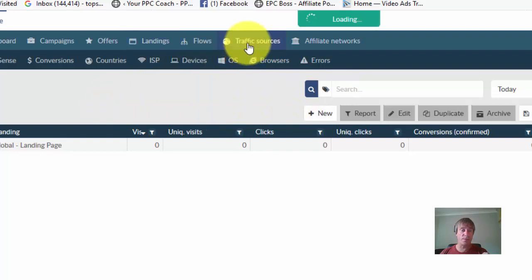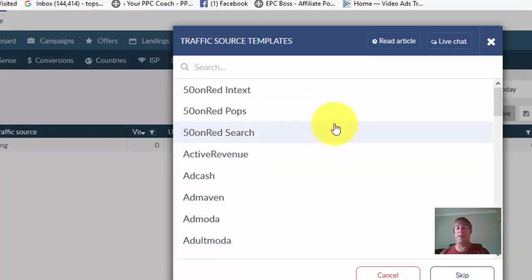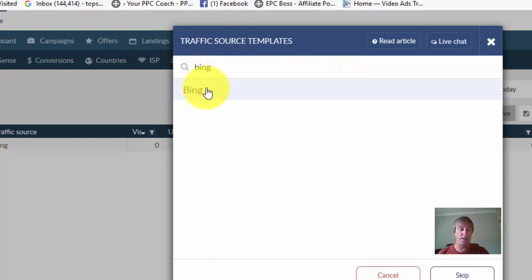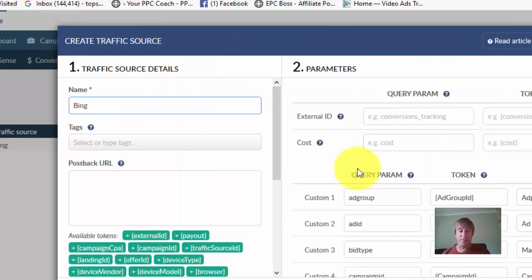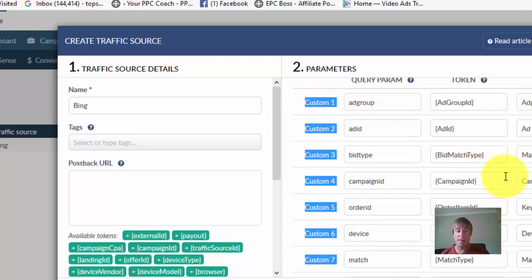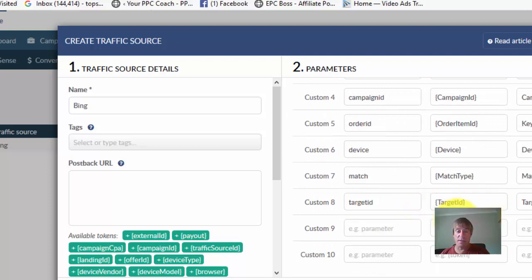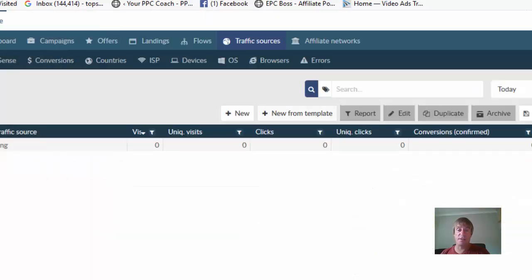Then you add your traffic sources. We can add a new one, or you can add from template. Now this is another thing I contacted support about. By the way, I must admit their support, they do have live support, and it is very good. So you can select Bing if Bing's your traffic source. As a lot of you know, Bing is my main traffic source, and I was quite surprised to see they had all these custom fields filled in already, which you might expect to see. However, they had the main ones missing, so I had to add those myself.